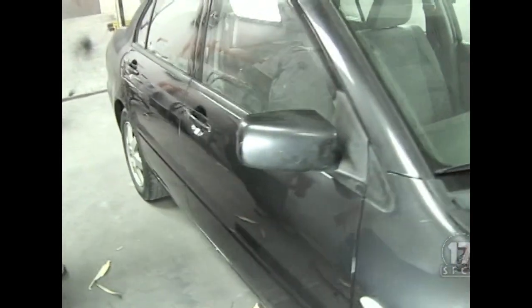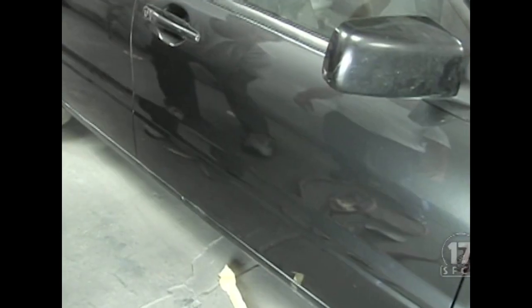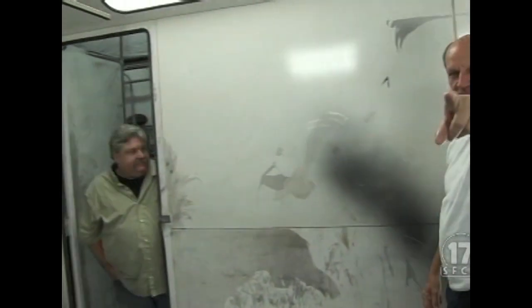The bake cycle just went off. When you walk out of here, it forces air through here at 160 degrees. Oh, wow. We put it in here about 45 minutes. All right, we're going to move around the shop to the next step.